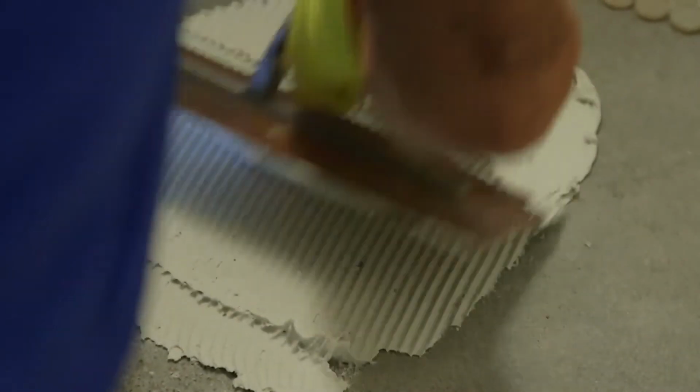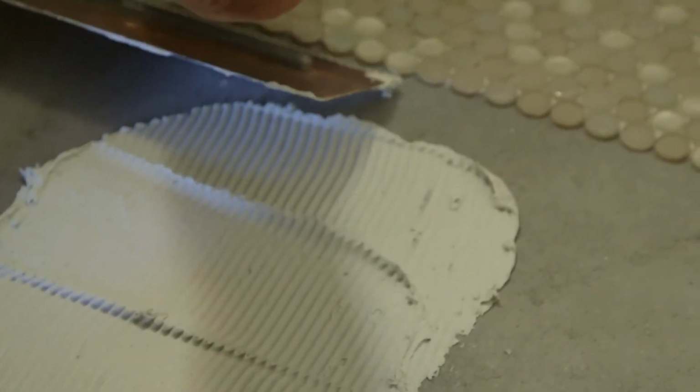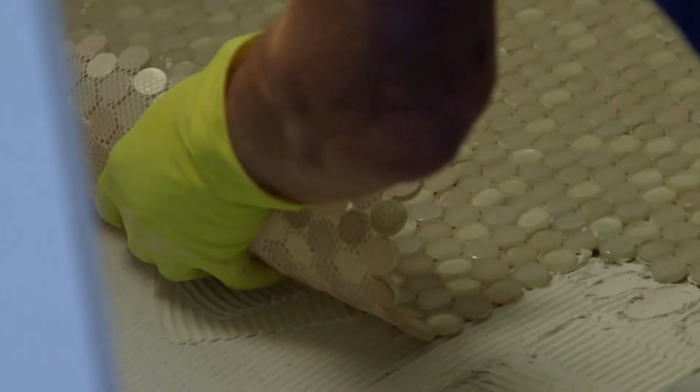We're using white thinset on the shower floor because the glass tiles are translucent, and we want to keep the whole look light and bright.